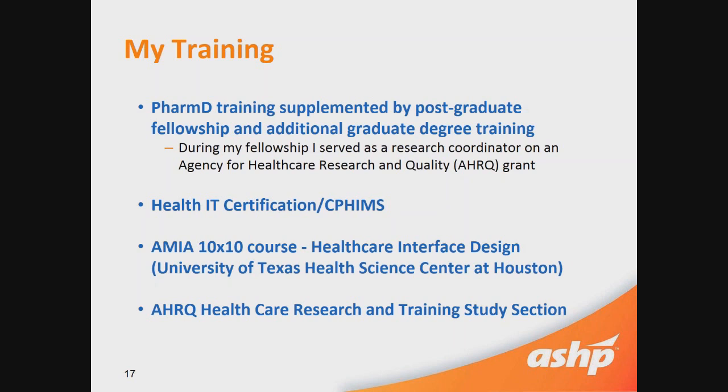And that was when I was first exposed to the idea of health informatics and the impact that health informatics could play on both healthcare in general and pharmacy practice specifically. And so to back up just a little bit more, I never really planned to go into research. When I was going through my PharmD program, I really thought that I was going to go into a career in an outpatient pharmacy and ambulatory care type of setting where I was helping patients manage their different chronic conditions.